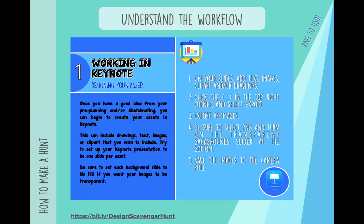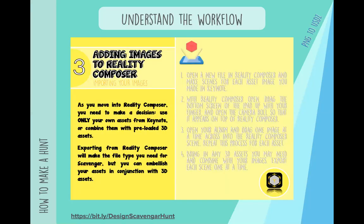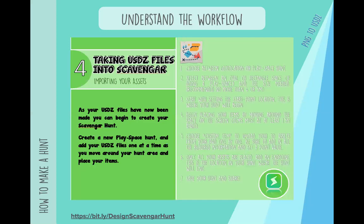I walk you through all the steps you need to take step by step in each of the apps, from Keynote to the camera roll to organize your assets into an album, to then bring those images straight into Reality Composer and make your individual scenes for the USDZ files, to then bringing those files directly into the Scavenger app as you're making your hunt. So I will make this link available as well on my social media. If you don't get to download it now, that's okay. I'll still make it available. And I'll also put it in the ADE Festival page where we have this event listed.